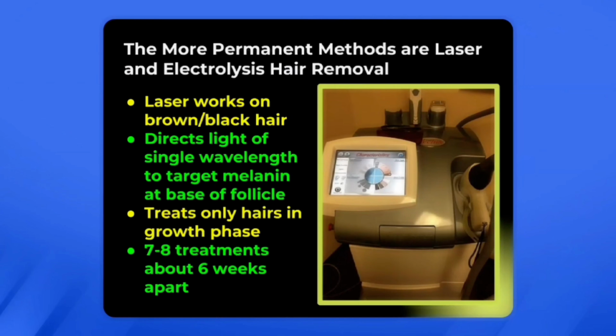Now, it's not uncommon for people to have some of their hair removed by laser, because many people will have a mix that includes brown and gray or other colors like that. Laser can take care of the one color, but it cannot take care of the lighter colors. In laser, we direct a light of a single wavelength to target the melanin at the base of each hair follicle, but you do it in a range. For example, if you take the head of the laser and place it over the skin area, that is the area of hairs that will be attacked. So there are many hairs within that surface area.